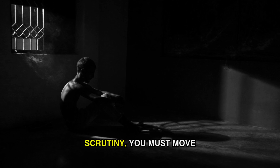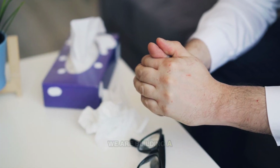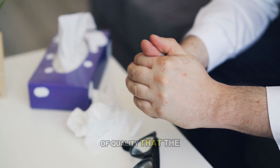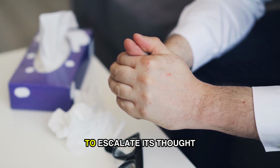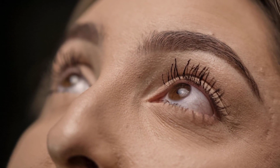To replicate this scrutiny, you must move beyond the single prompt. We are building a 3-pass chain. Each pass addresses a dimension of quality that the last one leaves untouched. It forces the AI to escalate its thought process from surface-level check to deep architectural audit.